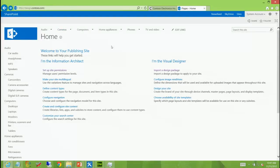It's got this default content that is actually much better than in the past. We do walk you through really clearly, as an information architect, what are the steps you have to do in an order that makes sense. As a visual designer, what do you want to do in an order that makes sense?